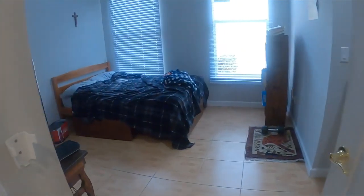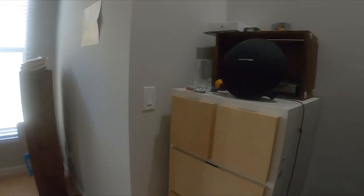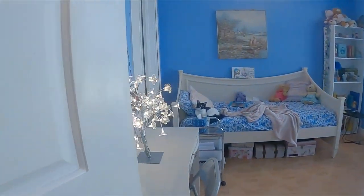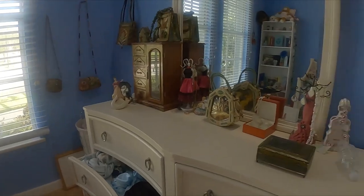One bedroom right here. Bedroom two. Look like that. Oh, I wanted that lamp. I was going to get that before I saw the LED strips.